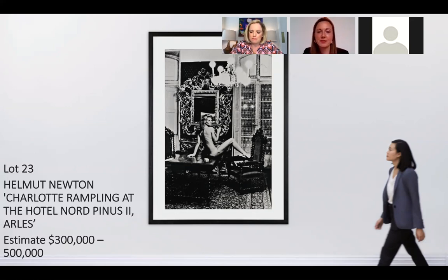This is an incredible image shot for Vogue, very, very powerful in this large size, which again is why we're showing it mocked up in situ, so you can get a sense of its scale. But Newton's not an artist that only exists in the six figures. There's a whole range of pricing and of images, and if you love Newton, there is definitely a Newton for you.